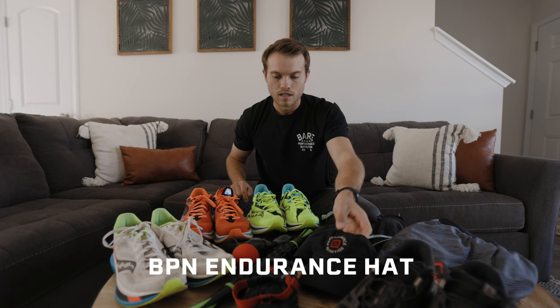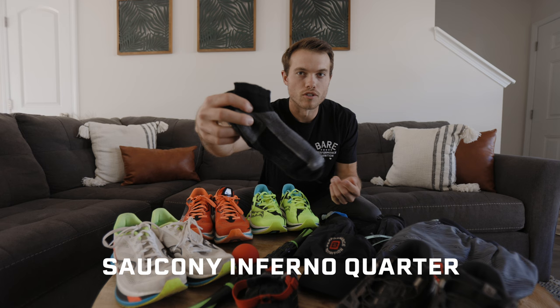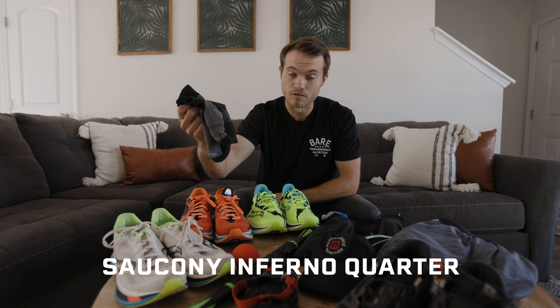Next, my socks. Not that exciting. These are just the Saucony. I don't even know what they're called. They're from Saucony. I got them free with a pair of shoes I bought from them, and I've just been wearing these. Next are my shorts.